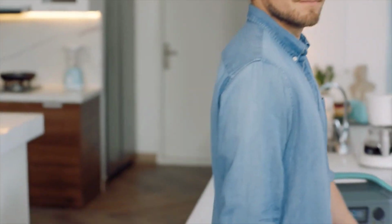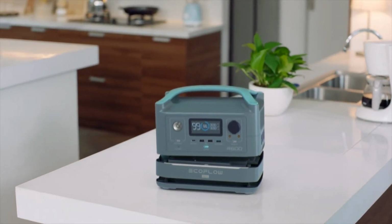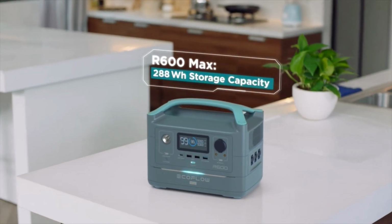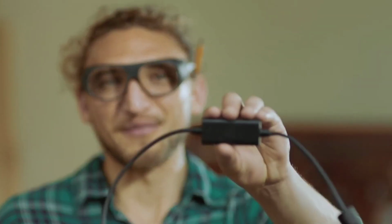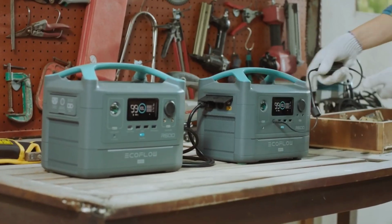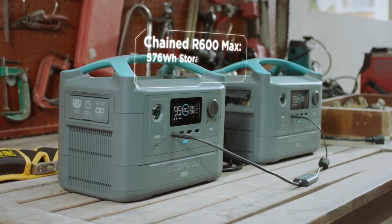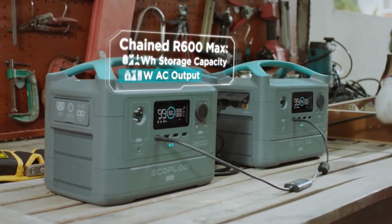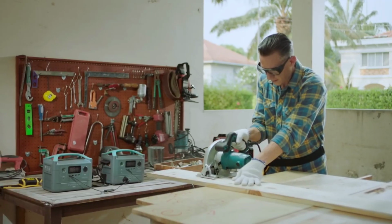So at any point in time, you can upgrade to R600 Max. This adds an extra battery module, giving you double the energy storage capacity of R600. And then there's this piece of magic. When you buy 2 R600 Max units, this extension cable allows you to chain them together, quadrupling your storage capacity and doubling your output, so you can power heavy-duty gadgets wherever work takes you.